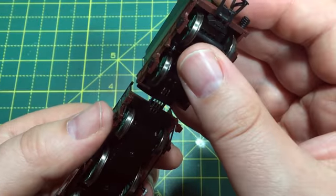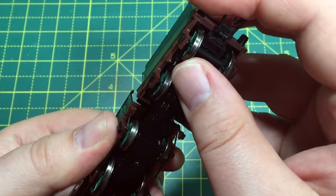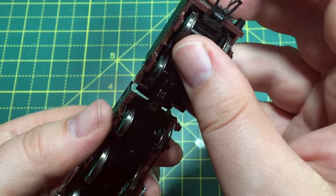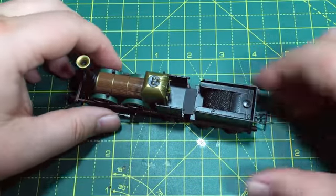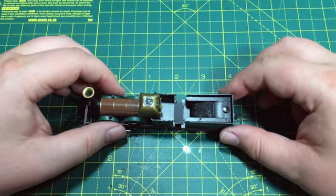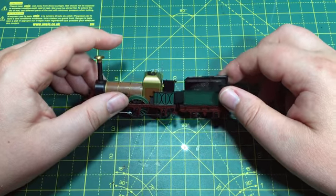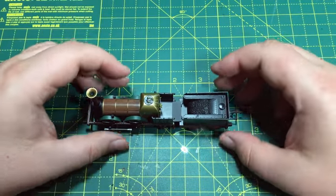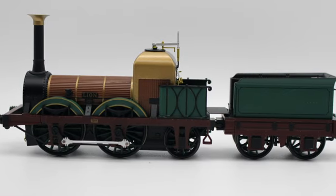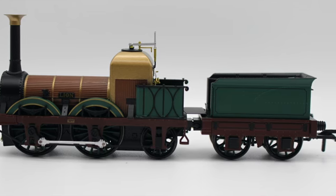Now to connect these together, it's just a case of lining up the 6 pins and then just wiggling them together, and they'll sort of grab and hold. And then we've got this adjustable fall plate, which really does a great job of sealing the gap between them. We've got a great deal of movement between the two, but it doesn't look like they're artificially wide apart. And certainly that really does look something special. Overall, they've certainly captured the look and feel of the Lion.